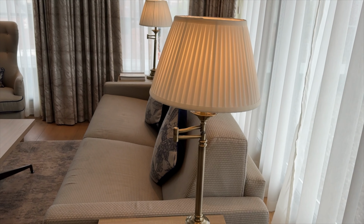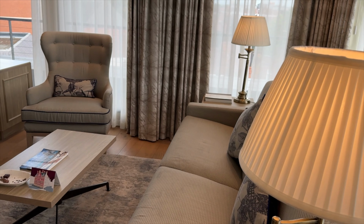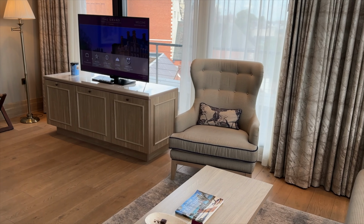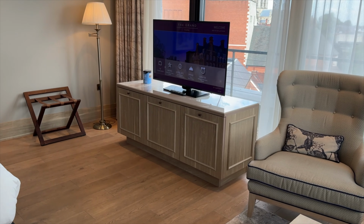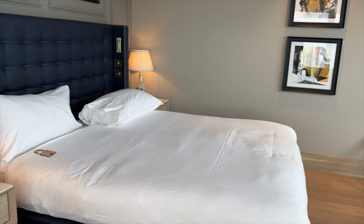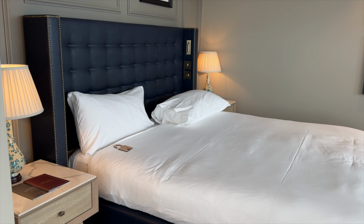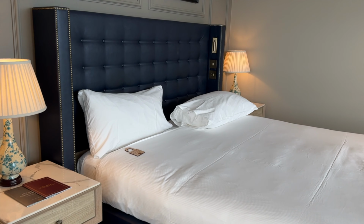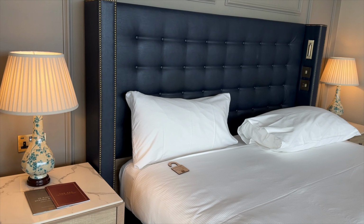And the main event though is in the living room, I say the living room, the seating area there. It's really nicely presented as well, as you would expect. You've got a large TV and quite a large bed. In fact, it's a king size bed. Just so you know, we knocked that pillow over when we came here. I forgot to put it back.